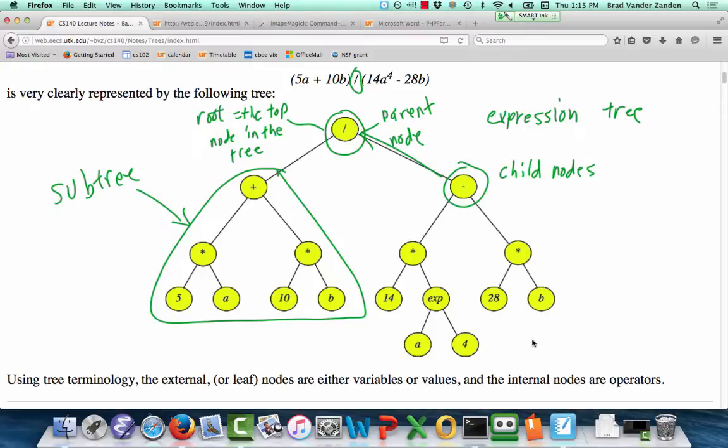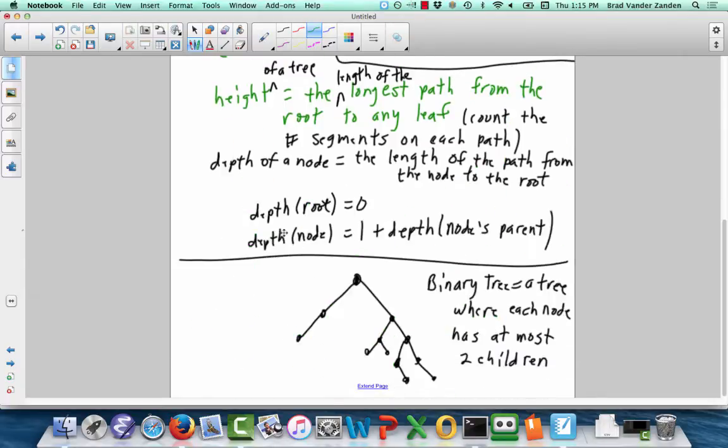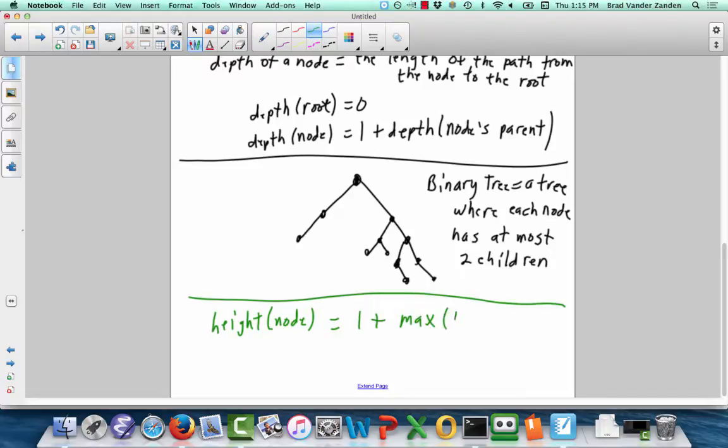And just like I had a recursive definition for the depth, so I said the depth of a node equals 1 plus the depth of a node's parent, you can also get it for height. So you can talk also about the height of a node. And that is equal to 1 plus the maximum of the height of any child. And the height of a leaf is equal to 0. So that's our base case. So that's how you could also calculate with a computer the height of a node.